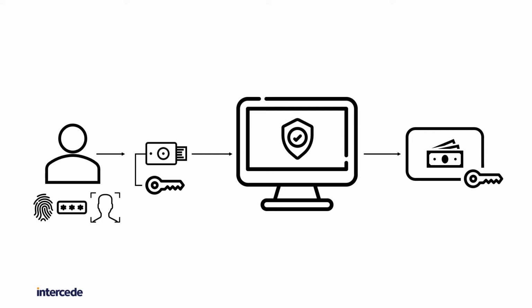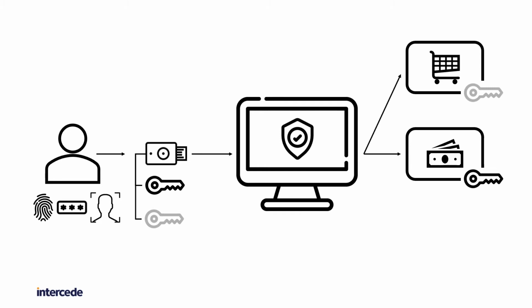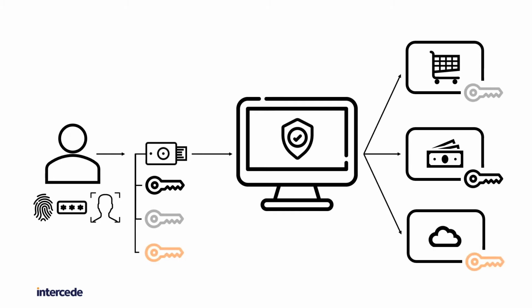FIDO was initially targeted at consumers accessing online systems such as banking and e-commerce. In these scenarios, the consumer typically has a one-to-one relationship with the end organization, sometimes known as the relying party. Each relying party has its own FIDO key pair, and each is in control of its own authentication processes.